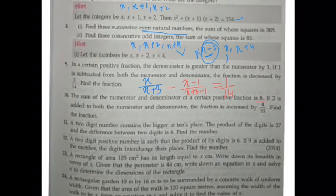So again we can write x and 8 minus x, because their sum will total be 8. Instead of writing x and y, we will take x and 8 minus x. If 2 is added to both numerator and denominator, the fraction is increased by this much.